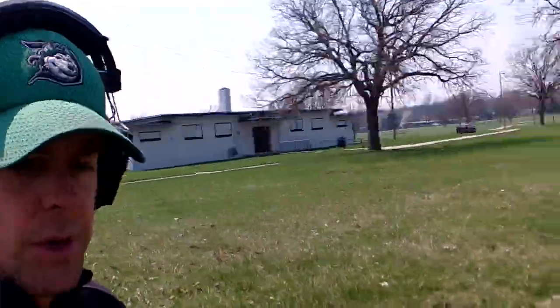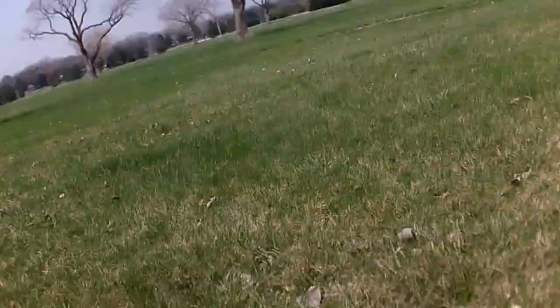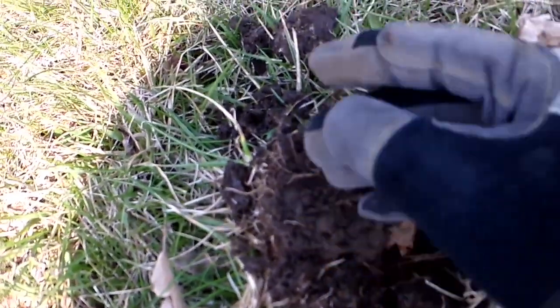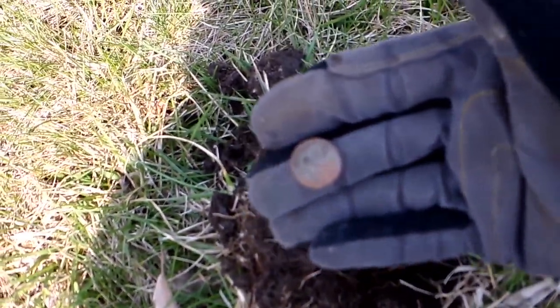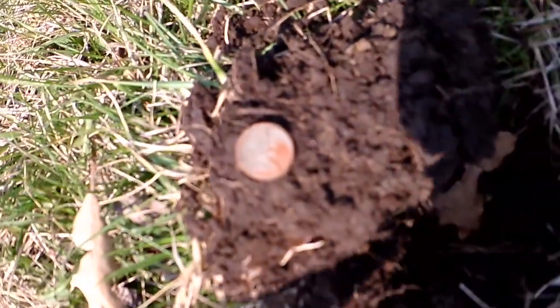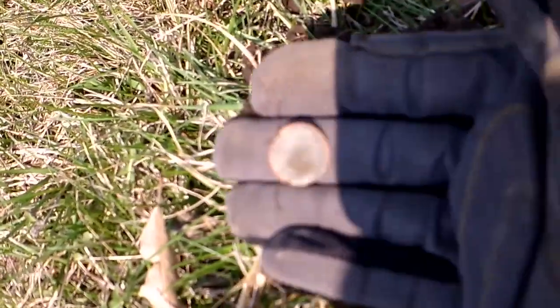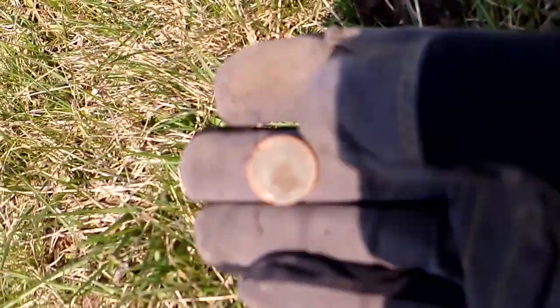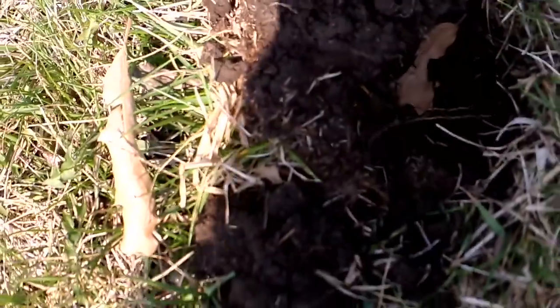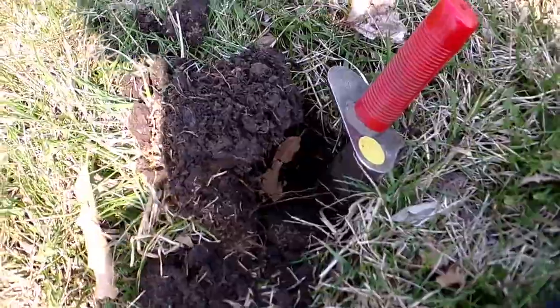Just on this side of the swimming pool, and just had a signal here about 4 inches deep. And just pulled out a weedy, kind of nice, 1946. So anyway, a nice little 1946 weedy coming out of the hole. Kind of hard to see the back there of it, but not too bad. It's only about 4 inches deep or so in the hole.